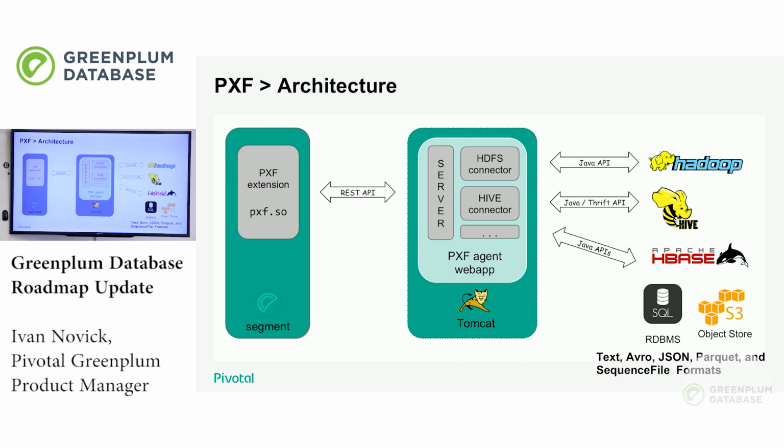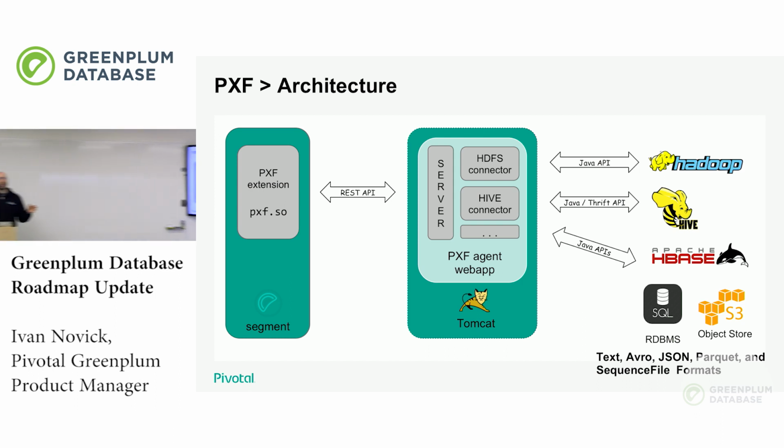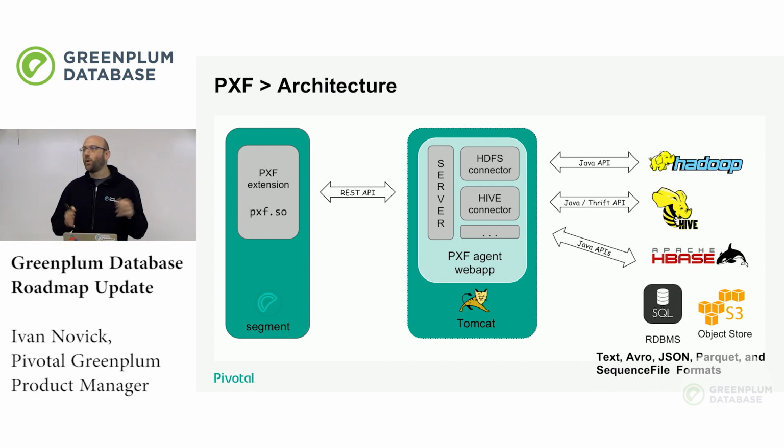So let's say, for example, back to my Antarctica empire of stores, I might decide that every year of data I'm storing is 50 petabytes or 20 petabytes. I can't afford to store that all in the database. So what I'm going to start doing is offloading some of these data sets into an object store or into HDFS. But I can still query it in Greenplum if I have network access by using PXF.